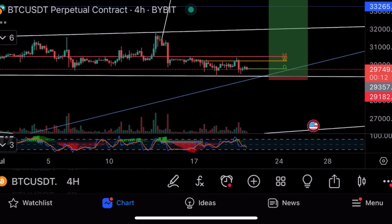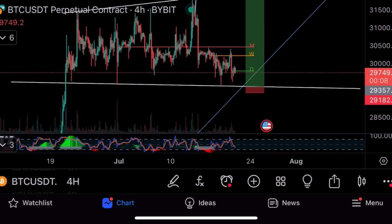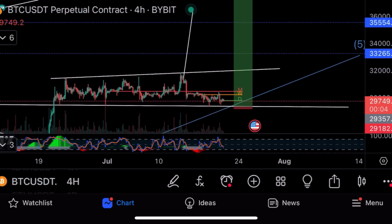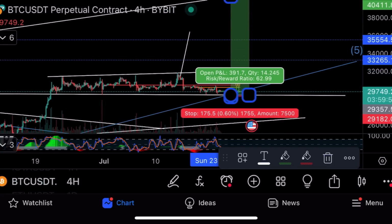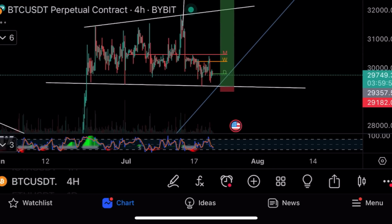Daily oversold. So this is the trade I would take on Bitcoin. Opening at 29,357, stop loss 29,182, take profit at 40,400. Risk to reward is 62 times, risking $175 to make $11,000. With 100x leverage, that would be $1.1 million profit on the trade, which will be beautiful. That's a trade I would take on Bitcoin right now.